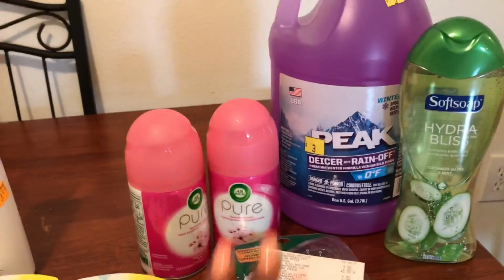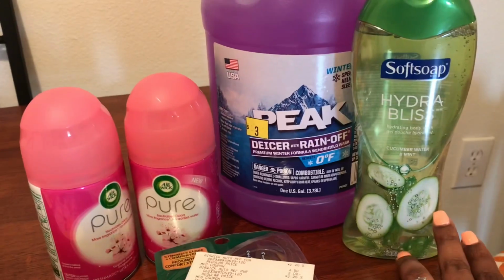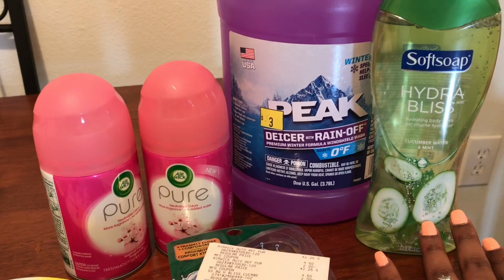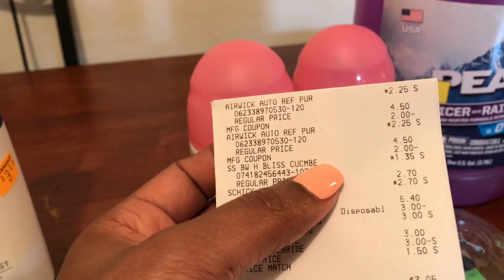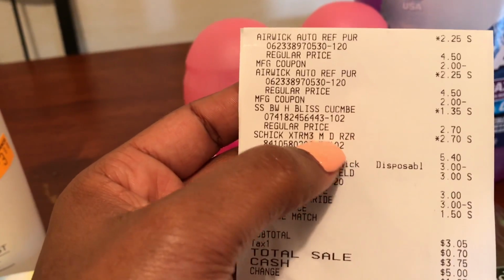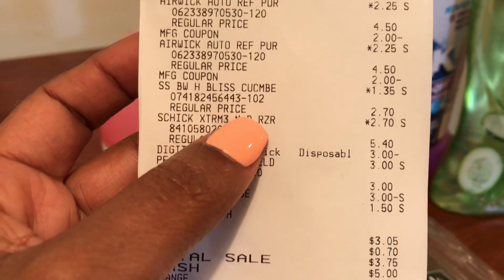And for the last transaction, I really needed these because my car is low on windshield wiper fluid. So this is priced at $3, and it is on the clearance. So there was an additional, let me see before I say anything. So yeah, they rung up $3.35. There was a 10% off tag on it, and then you get an additional 50% off. So we did have a digital for the soft soap, but it did not come off, which I'm just noticing.